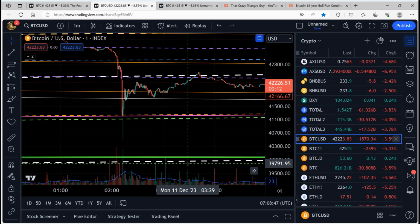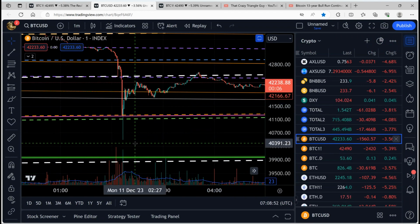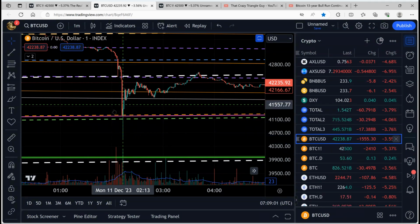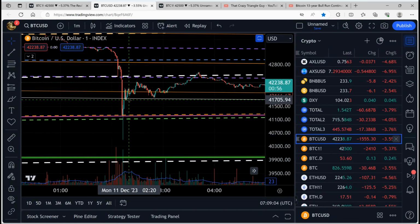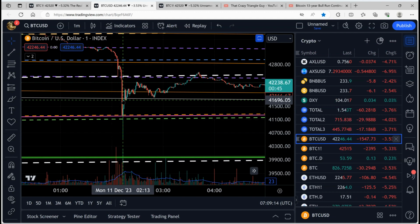Here we are looking at the Bitcoin US dollar index on the 1 minute time frame, and we are looking at that big dump that occurred down to approximately 40,500. The reason we're on the 1 minute is that I just want to point out that we only got below about 41.7 for a period of 2 minutes. So, I mean, we did dump down to 41.7 at least.